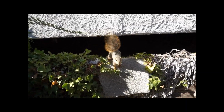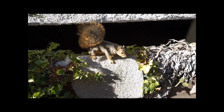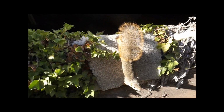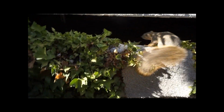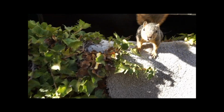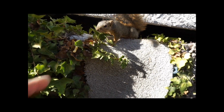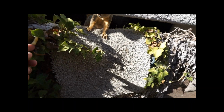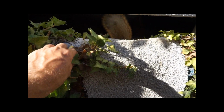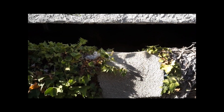Here's my pet squirrel. We're gonna feed him a Cheeto. Might be a her, but it might be a him. Here. It's his first Cheeto. Get the Cheeto. Go ahead. It's right there. There it is. Get the Cheeto. Here.